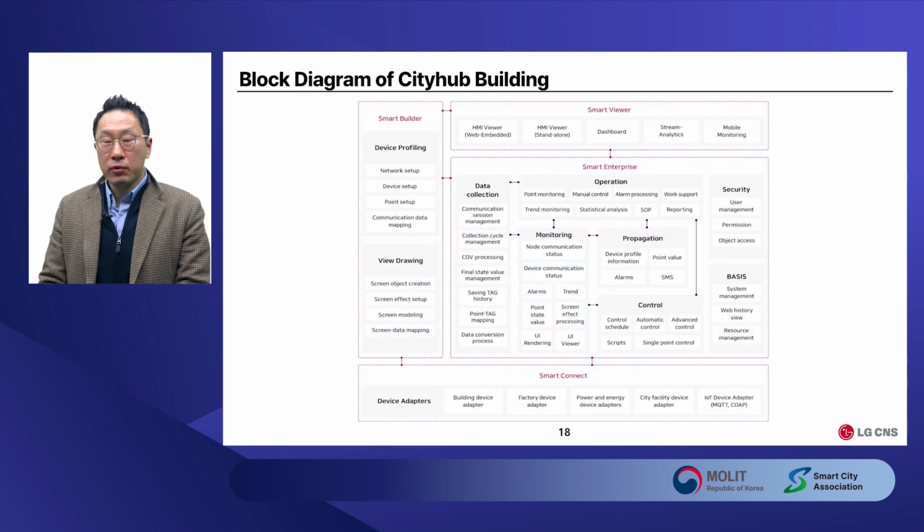Smart Viewer is basically for user operation. It has an HMI viewer, dashboard, stream analytics, and mobile monitoring. Device profiling is an engineering tool to configure protocol types for device management and communication. There are control network settings, device information, control point information settings, and communication settings. View drawing is an engineering tool for graphic-based user screen drawing. It has screen object creation, screen effect processing, screen modeling, and screen rendering.